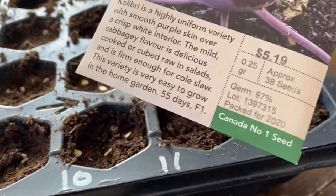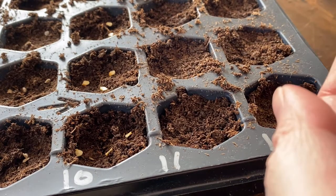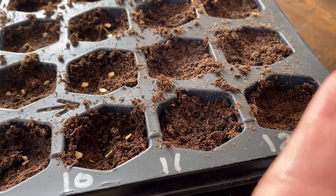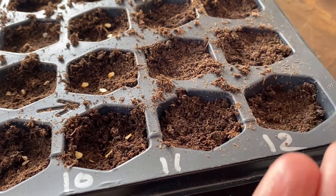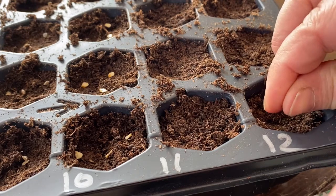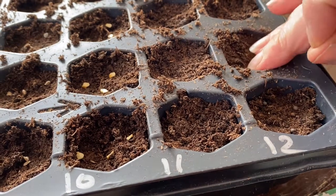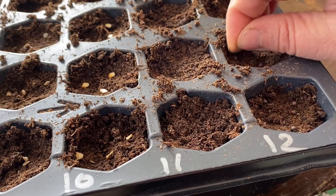So I'm just going to show you what I meant by planting multi-seeds per cell. I know it's pretty self-explanatory, but some people are new at this, so I just wanted to share how I do it. I just drop several seeds. It's hard to see these guys because they're dark in color against the dirt, but I've put 5 seeds in there. And I'm going to do 5 in here.